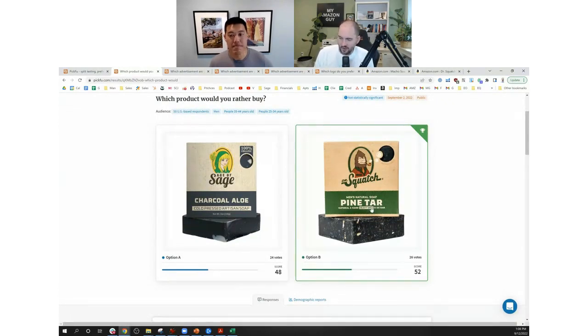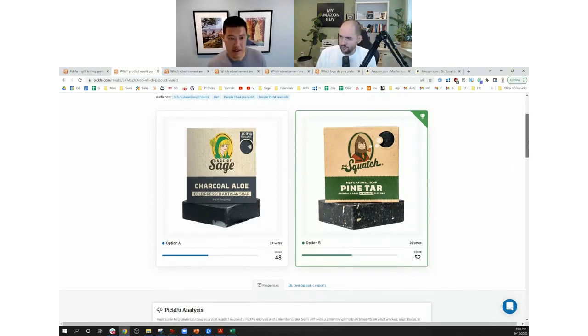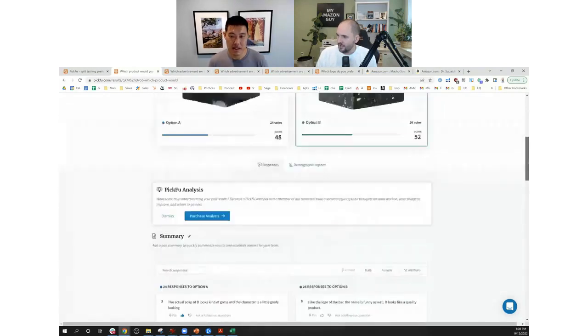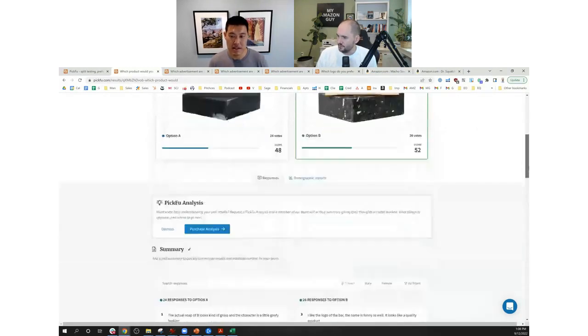They called theirs pine tar. It's not quite a head-to-head product to product, but it's pretty close. Still selling a black bar, if you will, and probably very similar scent and whatnot. So charcoal aloe versus pine tar, and 48-52.